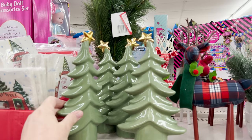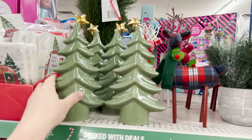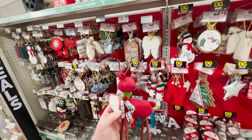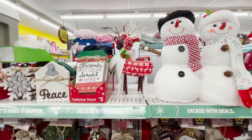Now, I thought this was a great buy, a ceramic tree, just $4. I do kind of wish the star was pointing upward. They also have some floral, and we're gonna get into all the ornaments, but first I want to show you guys all the decor. So let me show you these reindeer.